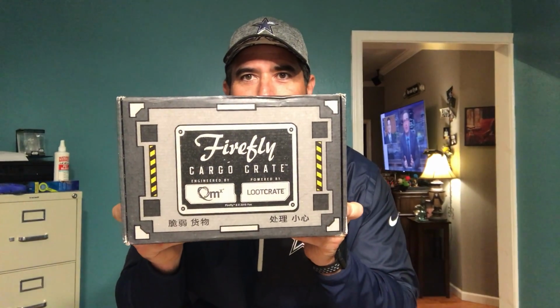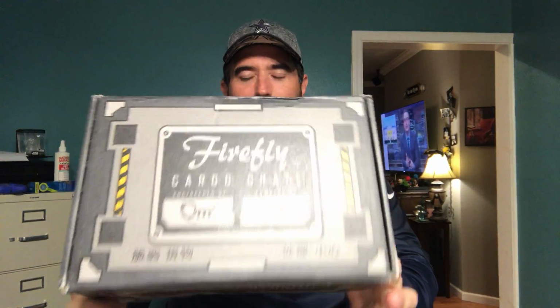What's going on? Today, I have this little bad boy, the Firefly cargo crate. I like Firefly. I really enjoyed the TV series. Just like a lot of people, really bummed whenever they killed it. So, they started giving this crate away, and for something that only lasts one season, I don't expect to have too many of these crates. I think it's an every other month subscription, and I'm kind of just going through it to get the collector's miniatures from each character. So I don't know how much longer I get it, but it is actually really cool.